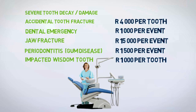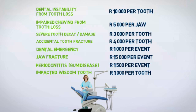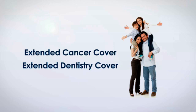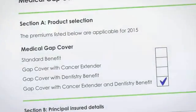Severely decayed or damaged teeth, R3,000 per tooth up to 2 teeth per year. Impaired chewing from tooth loss, R5,000 per jaw once every 24 months. Dental instability from tooth loss, R10,000 per tooth once a year. Both the extended cancer cover and the extended dentistry cover are optional benefits covering all family members on your medical scheme under the age of 65, and they are subject to a 6-month waiting period. They can be taken individually or together and become part of your gap cover policy.